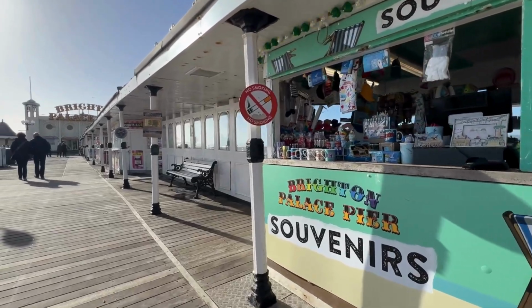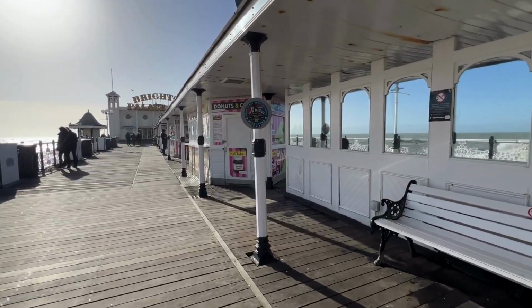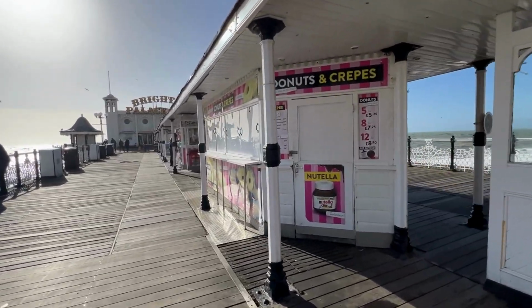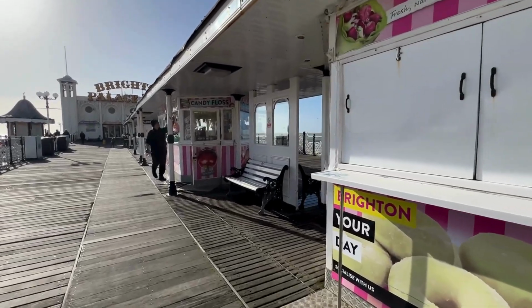On the boardwalk, there's lots of traditional attractions, so there's places to get confectionery and donuts and milkshakes. A lot of it was closed today because, like I say, this was February, so we're still a little bit out of season. But in the summer, this place is absolutely buzzing with people and activity.